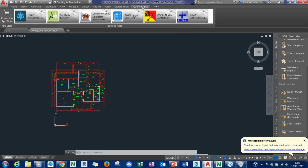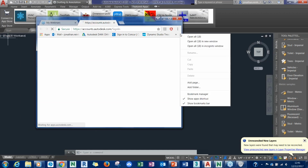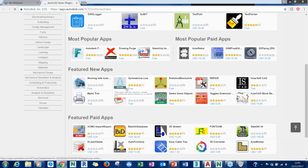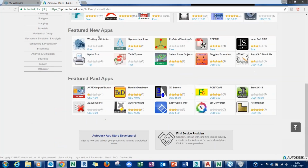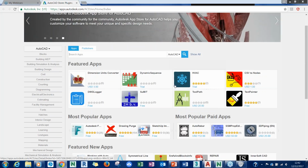If you just go to your featured apps tab, again, this isn't available in AutoCAD LT. You can connect to your App Store. See what this brings up. So you have a lot of different options here to add plugins. So a handy one, SketchUp import plugin tool. If an architect or designer has created some sort of model within SketchUp, they want to get it into CAD, there's no loss of work there. You can easily import it and create that line work into AutoCAD drawings as well. So that's some good options. There's a lot of dimension apps, and there are hundreds of plugins there as well, and it's definitely worth having a look through. So that's the installation and customization wrapped up as well.